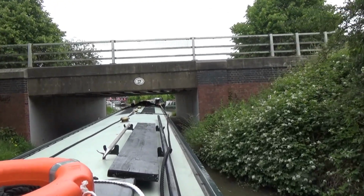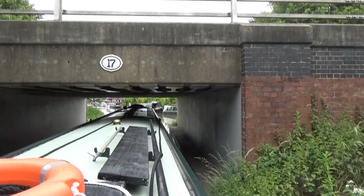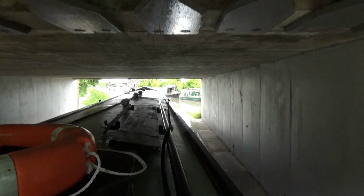Hoping we can get moored outside the marina where we're going tonight. Oh, this is a very low bridge. Duck. Did I have to duck?